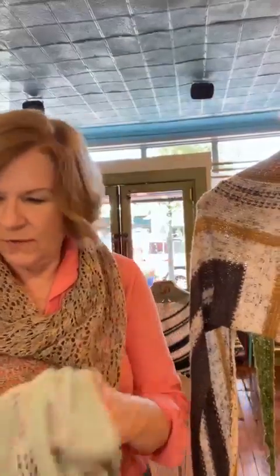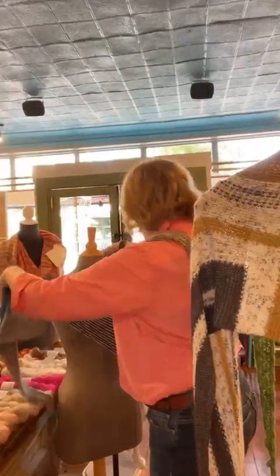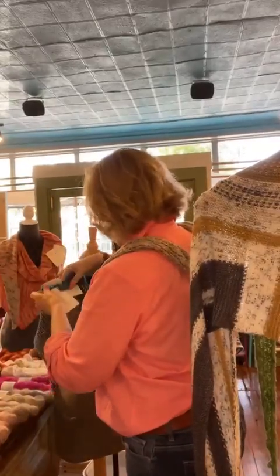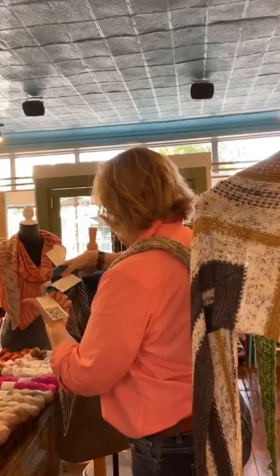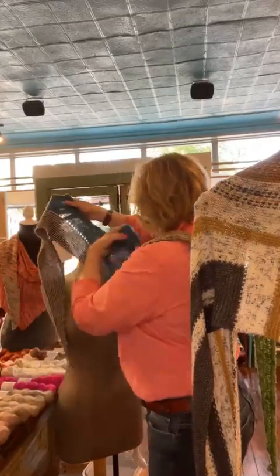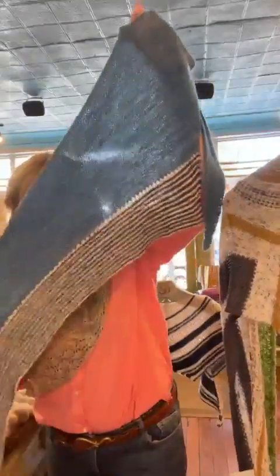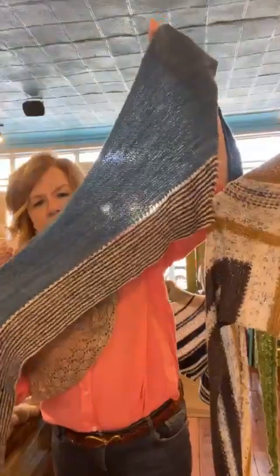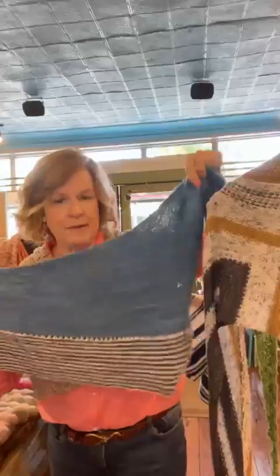And then, oops, let me get this down here. What else did I want to show you? Oh, we have samples from Mary too. This one is Meridian, and she used four skeins in it: two skeins of the blue, and then one each of the little stripes down here. Now, if you wanted to see if we have some other mini skeins that we could help you with for these, we'd be happy to do that.